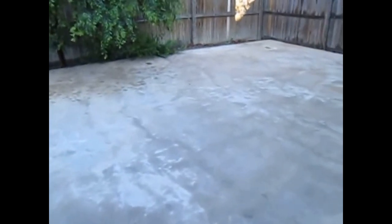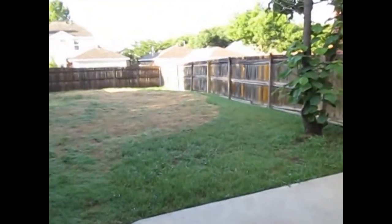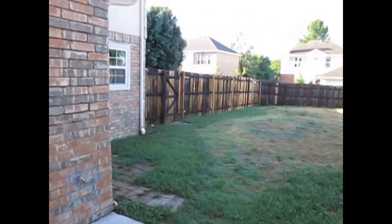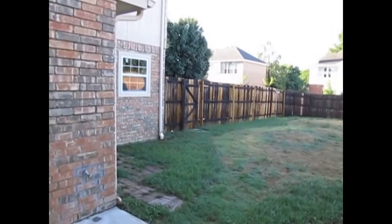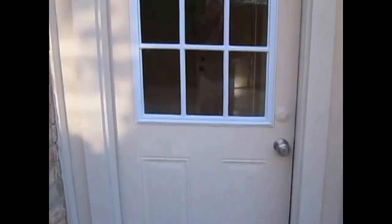And we'll take a quick look back here as well. You'll notice a big pad here, maybe a spot for a basketball hoop. Fenced in yard. You'll notice the rear entry garage. And your garage.